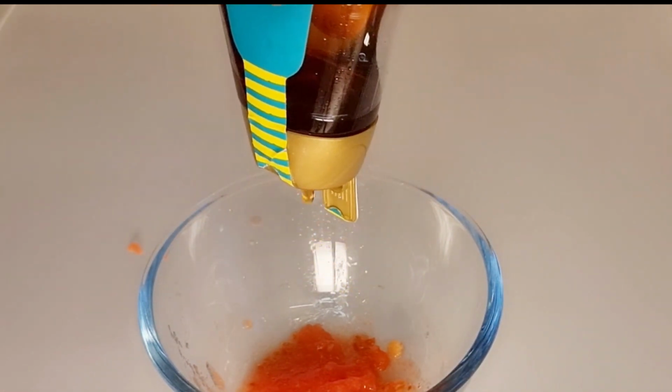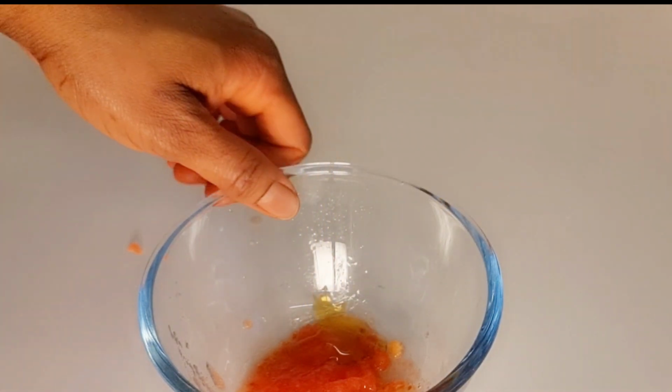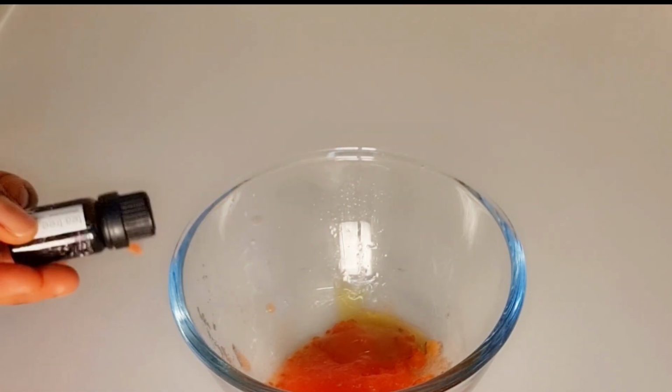Yes, so after adding the tomato, the next thing here is honey. I'll go ahead and add some drops of honey because honey helps to moisturize and hydrate the skin. Honey helps to diminish the signs of premature aging.